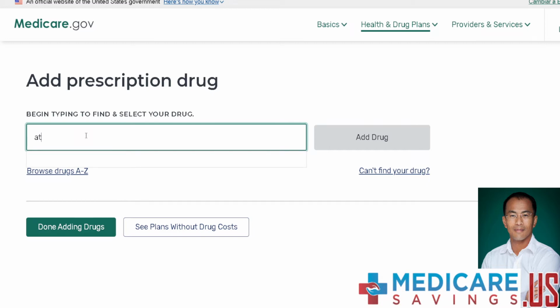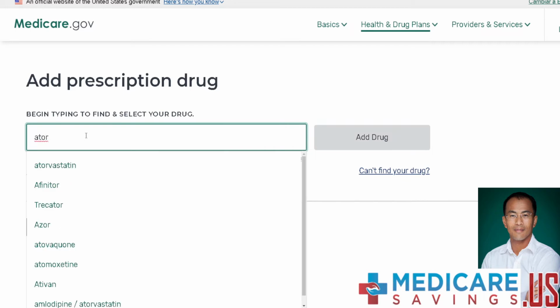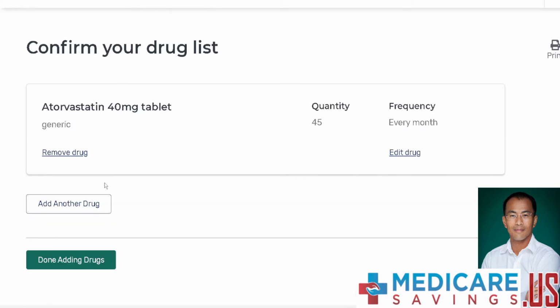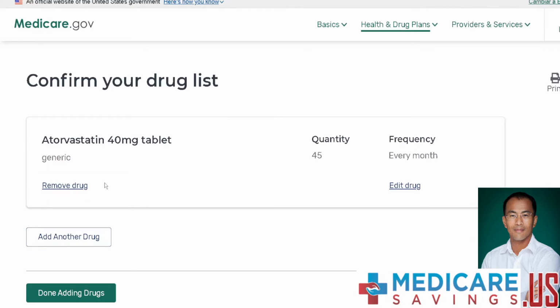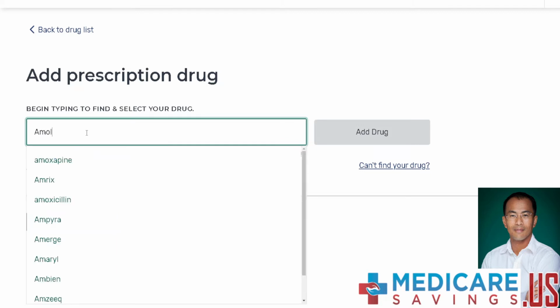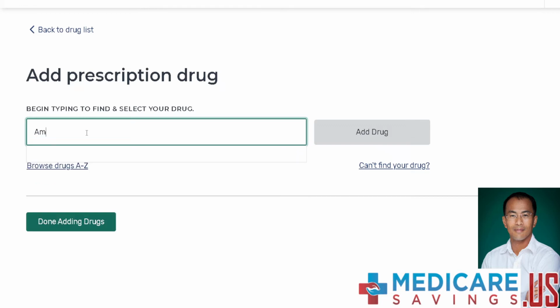So I'm just going to put a common one here, like a high cholesterol drug. I'm going to add that, and then you add to my drug list. If you are on your Medicare.gov account, this would actually stay on your drug list until you edit or make changes to your drug list in your Medicare.gov account. So it's very similar to this. And I'm just going to put another one here, amlodipine. There we go.